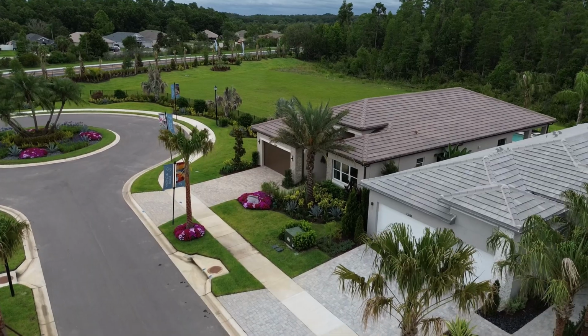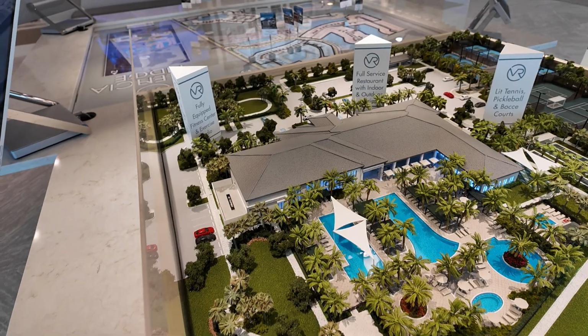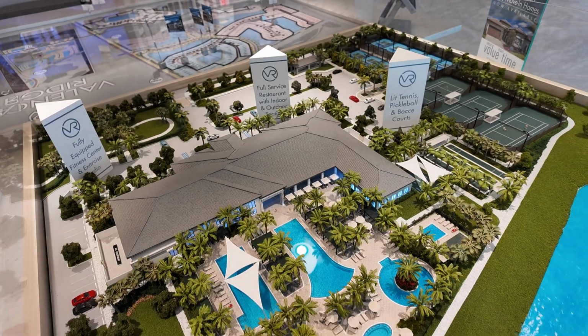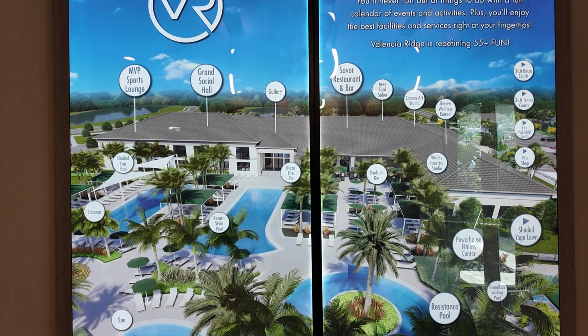If you're relocating to the Tampa Bay area and you're dreaming of a new construction home, you'll want to see this. I'm in one of Tampa Bay's fastest growing 55 plus communities, and it's located just 30 minutes outside of downtown Tampa. Valencia Ridge offers world-class resort style amenities. I'm talking a 29,000 square foot amenity center, state-of-the-art fitness center, pickleball courts, tennis courts, restaurants. I mean, that's just the beginning.